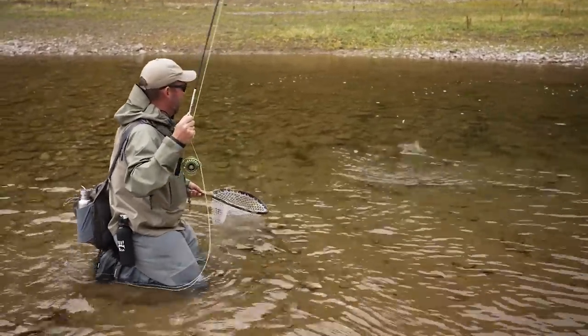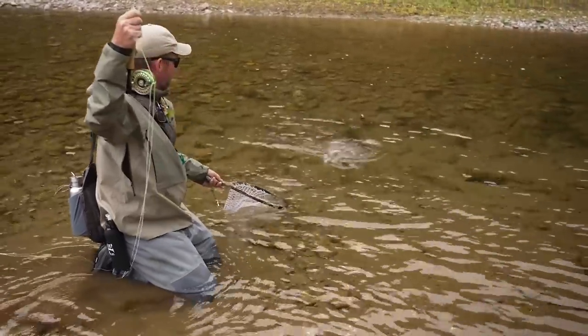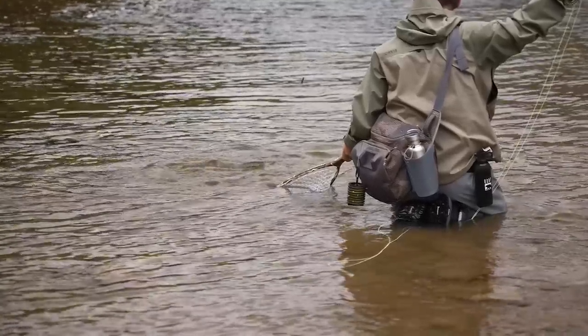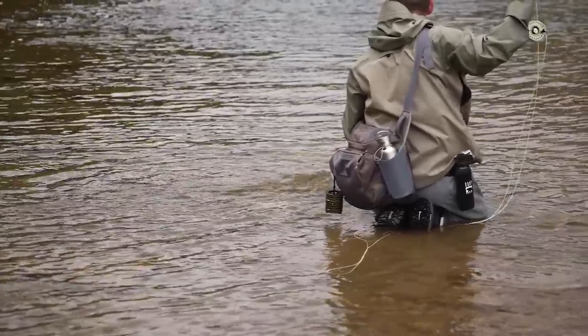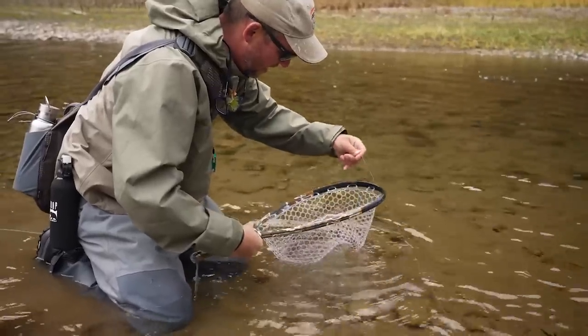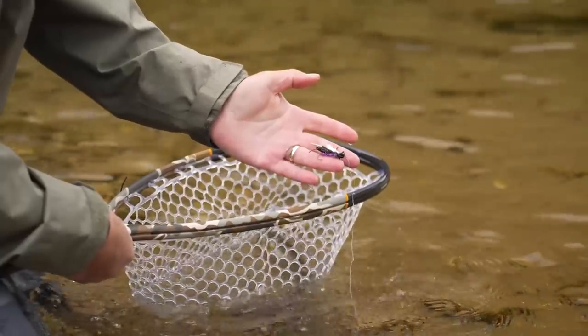Now you keep them at the tail because we still have the entire pool to fish and you don't want to spook all the other fish out of here. Come on, bud, just right in that. You'll be good. Thank you. Keep him in a little deeper water. He ate the bullet that's suspended underneath that big terrestrial.